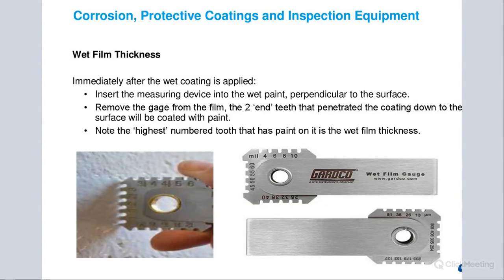And there's a good happy little picture of a wet film gauge, sounds like Bob Ross there. So these are real simple to use. You add the tip, you add the range that you're using perpendicular to the substrate, and you remove the gauge from the film. The last tooth that has coating on it is your wet film thickness.